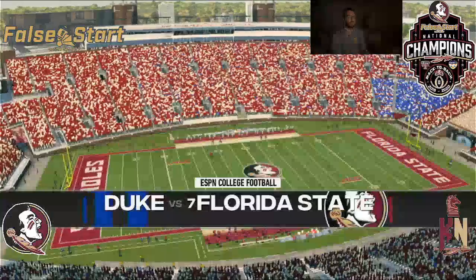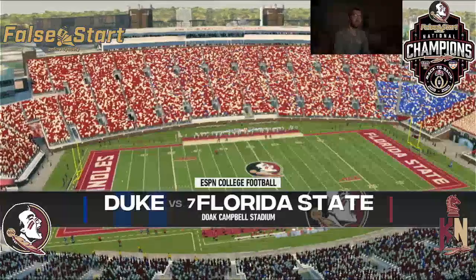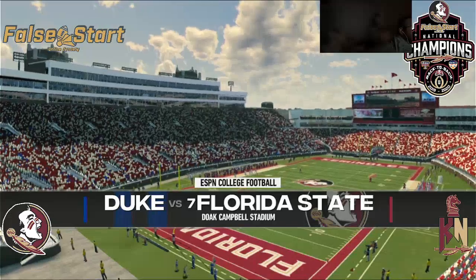Tallahassee, Florida, the capital of the Sunshine State, is home to Doak Campbell Stadium. And now let's head down to the coin toss, and is brought to you by Coke Zero. Real Coca-Cola taste and 0 calories. Enjoy everything.